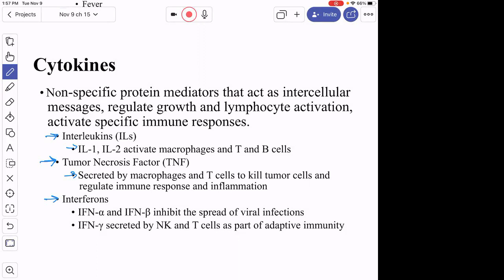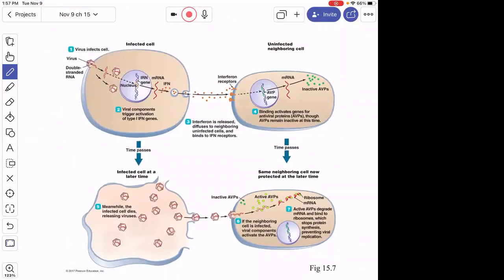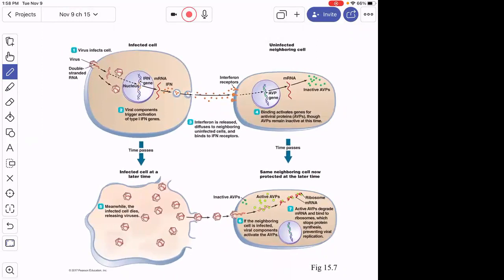All right, so I do want to briefly mention how interferons work. There are two different kinds of interferons. Interferon gamma is part of adaptive immunity. We're not going to worry about that. But I do want to mention what we call type 1 interferons, alpha and beta, because they're one of the only helps that our innate immunity has against virally infected cells. So one of the only ways that we can treat virally infected cells.